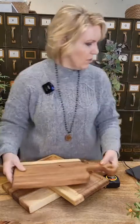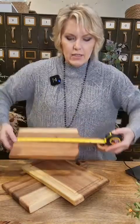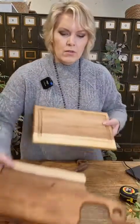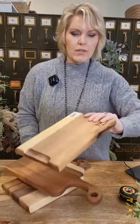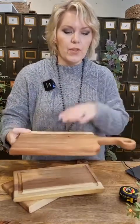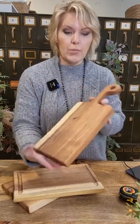These live edge cutting boards, the size is 15 inches end to end. They vary a little bit. The board itself is 7 by 10 for that style, and this one is roughly 7 by 12. There you go. You see the difference. Both the same price, $49, and this is flat on the back, ridged on the front, so you can use that for grilling. Actually, you can cut on these. You just would oil them with that food safe board oil, which you use for like your chopping block at home.